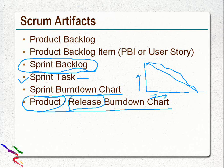I have one question on my window: what is a sprint? A sprint is a predefined cycle where you start working and commit to the work that you can complete within that span. If the sprint is finalized for 2 weeks, the team has to commit to the work that it can complete within 2 weeks.